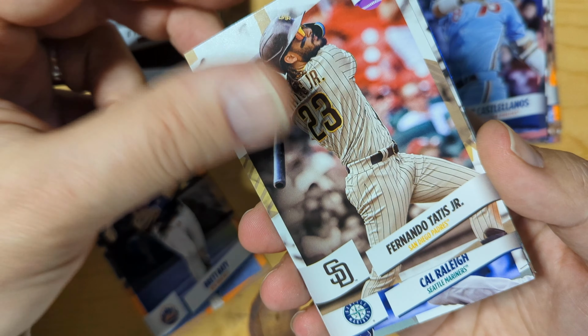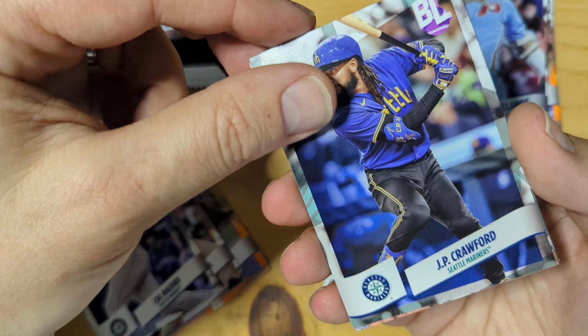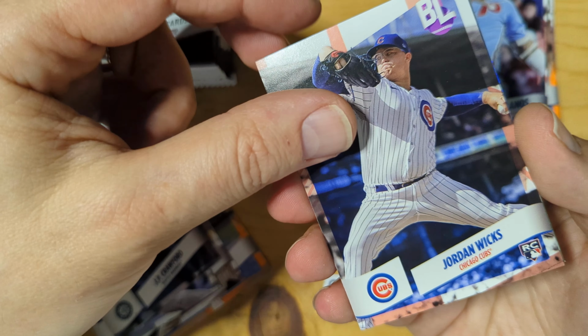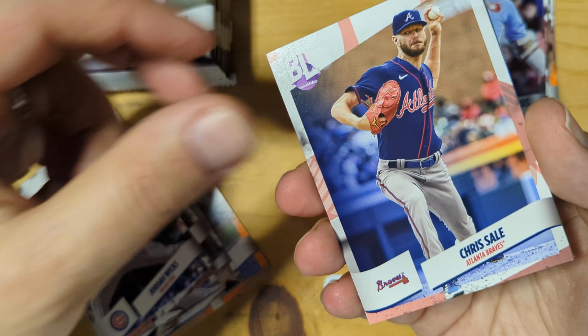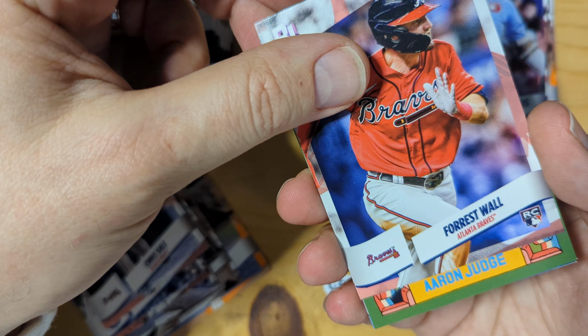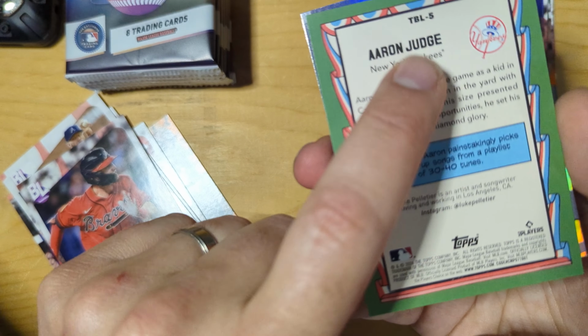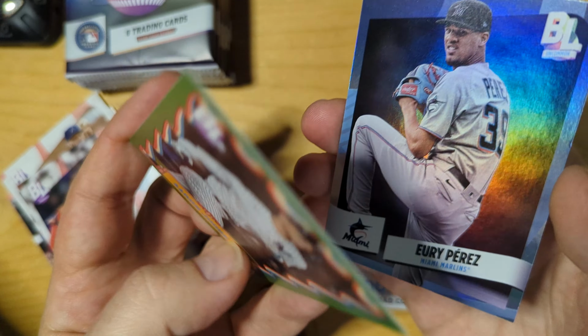Fernando Tatis Jr. Cal Raleigh for your Seattle Mariners. J.P. Crawford for the Mariners as well. Jordan Wicks. There we go. Chris Sale for the Braves. Forrest Wall, back-to-back Braves in this pack. And here's an Aaron Judge. This is the Big League card. And then a Yuri Perez.